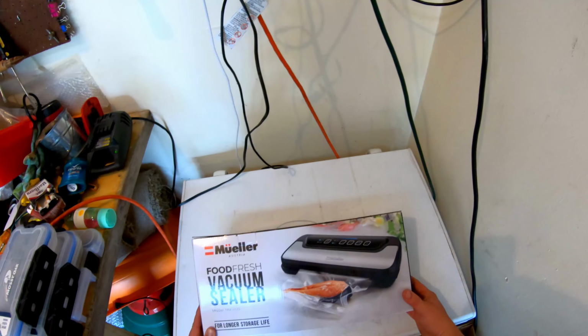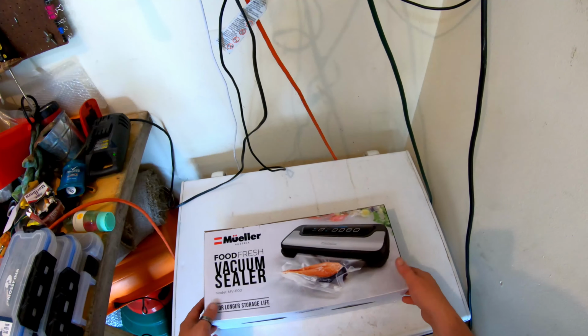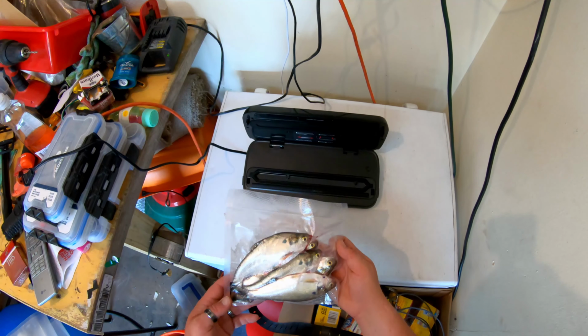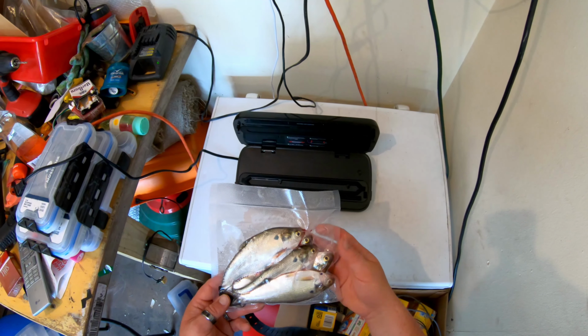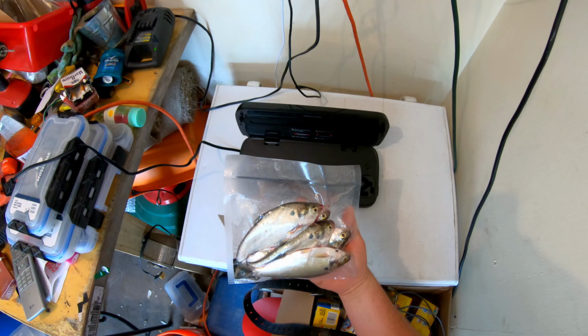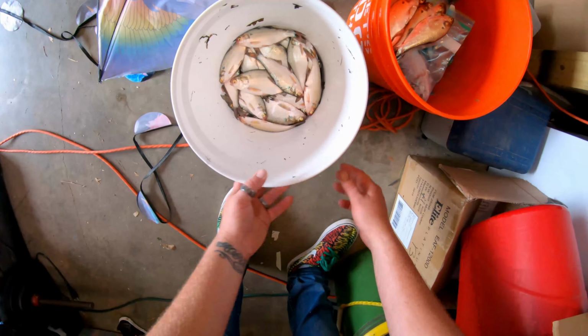Ooh, look at that. New vacuum sealer came in. We're gonna try this with some of the shad I just caught. Okay, here's my first successful vacuum sealed package of shad. These were a little bit smaller, so I went ahead and put 5 in there, but this thing seems to work really great.